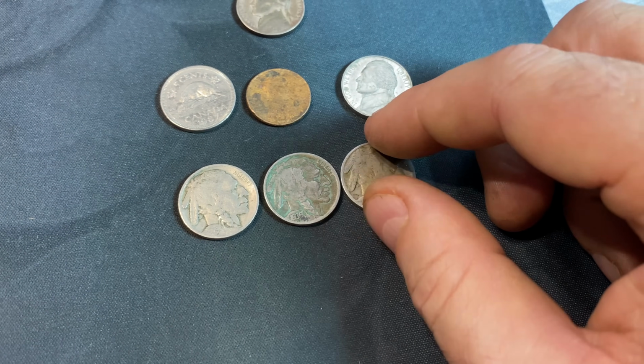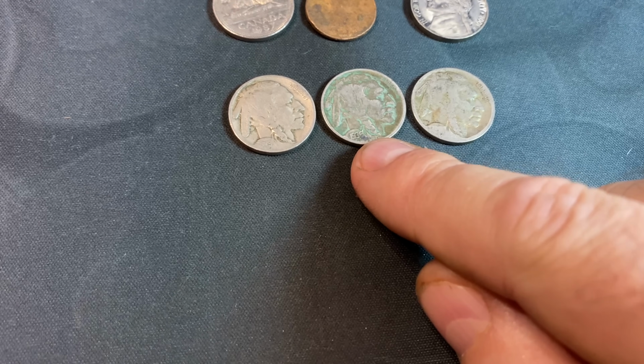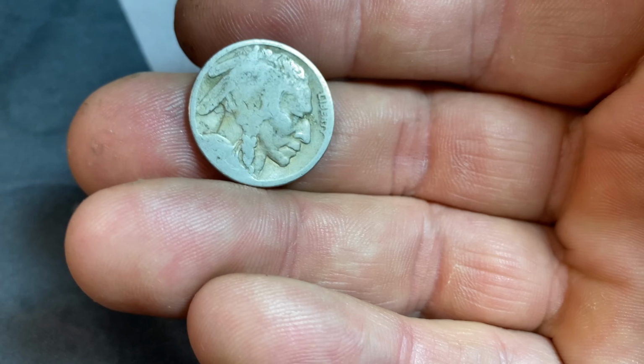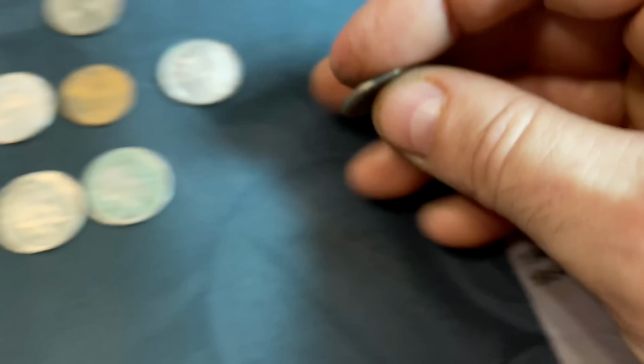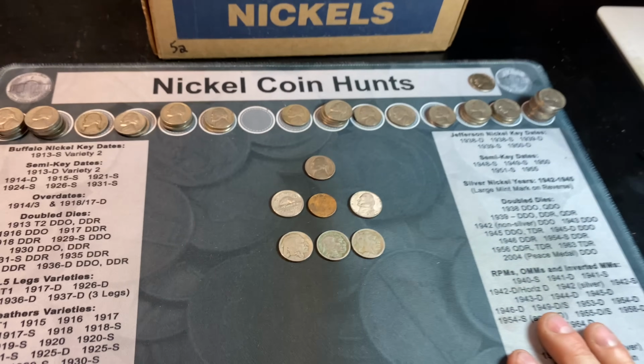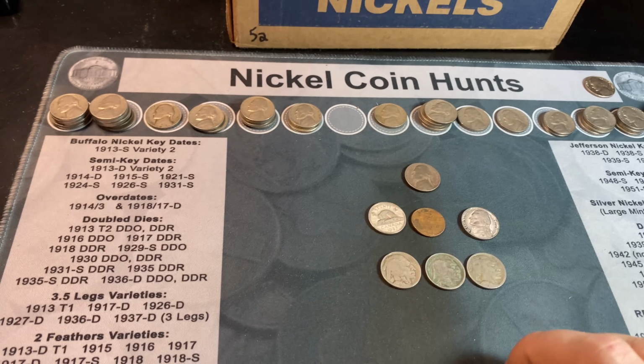A nice little buffalo herd in those 2 boxes. Obviously, we got the 1919P. We got the 1936P and the undated, but pretty sure it's probably a 1937P. Could be a 27P as well. It doesn't really matter. Now that we've done that, we know we don't have any additions for the album, but maybe we have an upgrade or two.